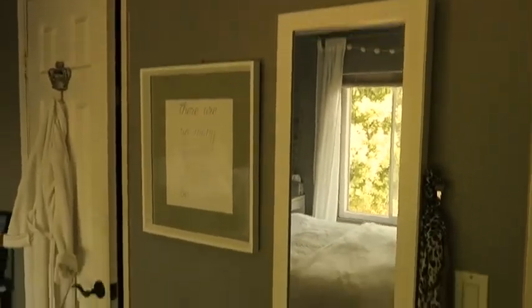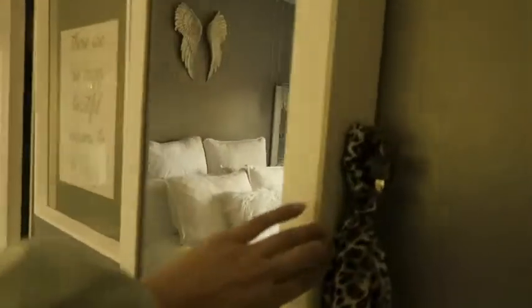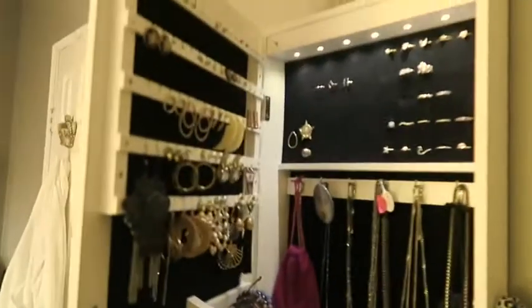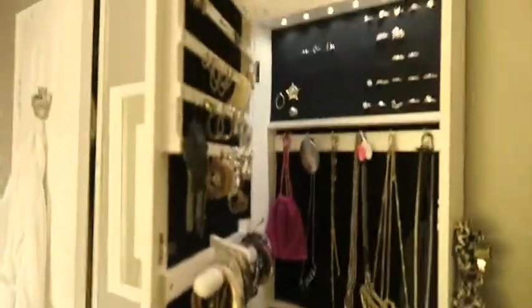When you first walk in the door, I have this long mirror right here. The inside is all jewelry storage. This is kind of messy, but I have a lot of stuff in here. Yeah, so I really like this.